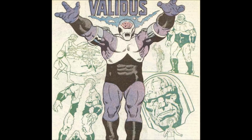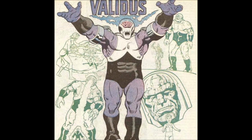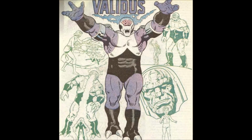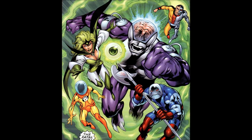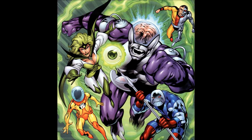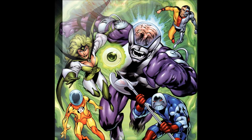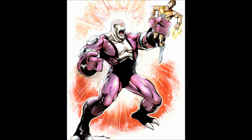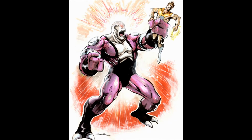Diving right into an obscure villain, this is one of the Legion of Superheroes' deadliest nemeses. His name is Validus. He is from the 31st century, super strong, capable of flight, immune to telepathy, and a pretty interesting villain, but very obscure. I don't know how many people would really know who he is, which is why he's only in my honorable mentions and didn't quite make it into the top 10.